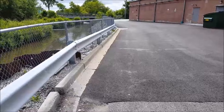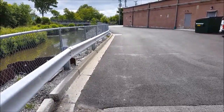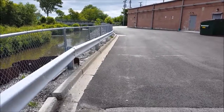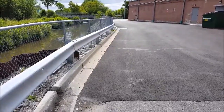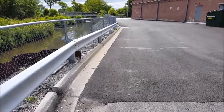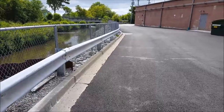Okay, I'm going to take video of the parking lot just to show how it's fared over the wintertime and the springtime. I'm going to look at some curb cuts to see how they're doing. They were put in so that there were multiple points at which storm water would overflow.